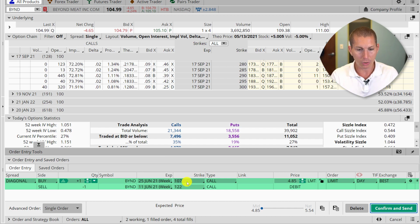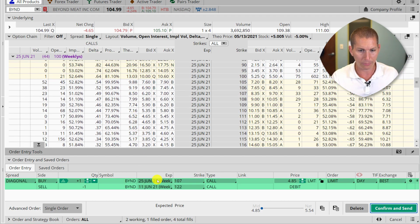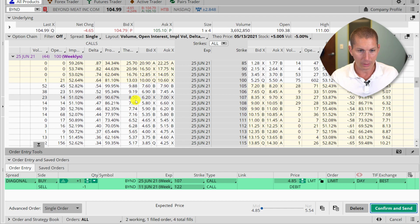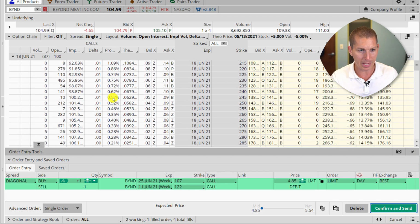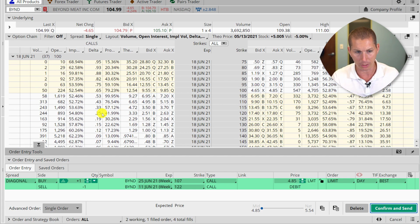So this diagonal here, what I'm looking to do is sell the 122 call that expires 30 days from now and get long a longer dated one, the 107 call. So this is what it looks like. This June 25th expiration, to get long this 107 call here, which is a 50 delta, and to then sell something closer to offset the volatility, I'm looking to sell the 20 delta option, which happens to be this 125 strike here.